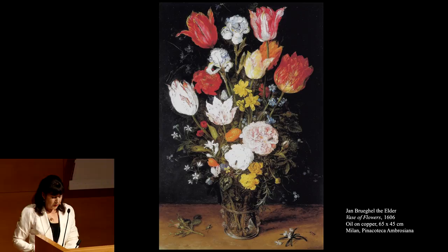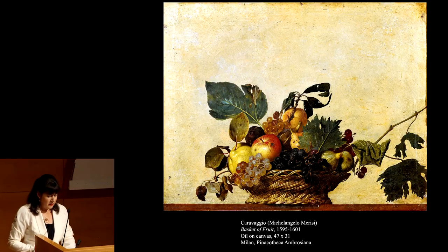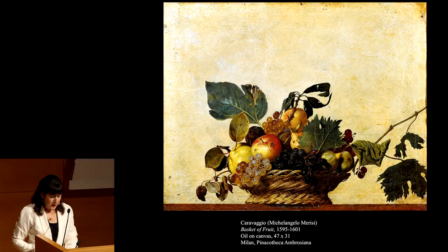Although Brueghel was by far the cardinal's favorite painter, the cardinal also highly valued the work of another extraordinary modern painter, Caravaggio. He owned a single painting, this iconic still life of fruit, which he probably commissioned from Caravaggio in the late 1590s, somewhere between 1595 and 1601. In the unpublished description of Borromeo's collection in his museum, he says that he does not hang anything with it, so it's an unaccompanied painting.